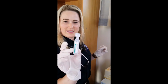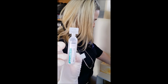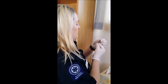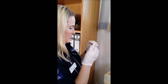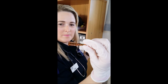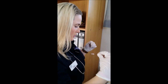Can you check that, please? Yes, sodium chloride 0.9%, 10 mils, expires 2020. Great. And this is adrenaline 1 ml in 1 milligram, and that expires on the 11/1/15. Yes, adrenaline 1 milligram 1 mil, expires 11/2015. Cool.